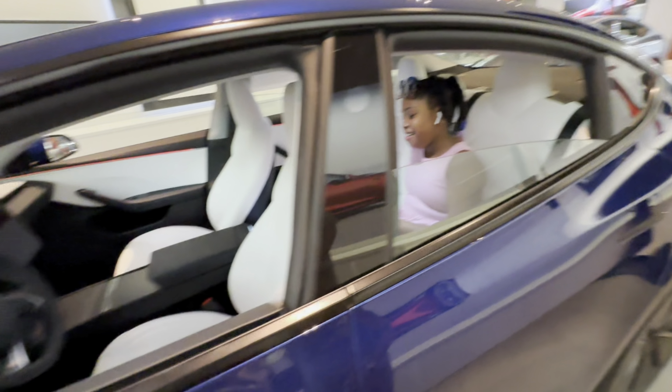Kyla, what you think about this one? This one is good. I like this one, Kyla. Do you know the car that lifts up in the sky? Yes, that's what I thought they would have had, the Model X. Yeah, I know what you're talking about. But y'all, this joint is crazy, man.